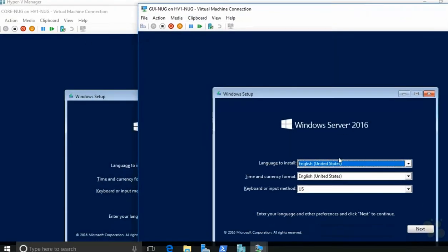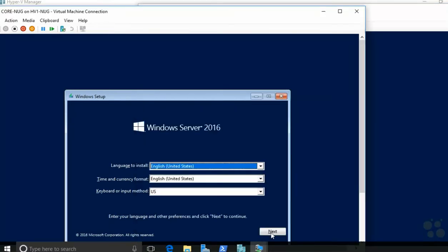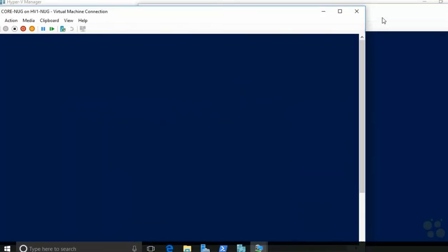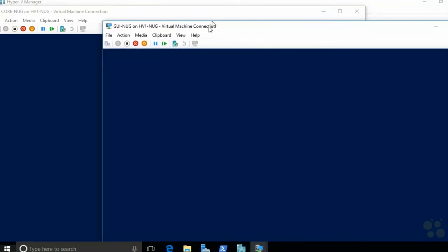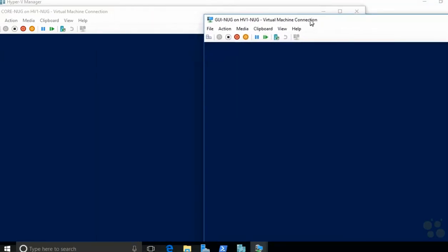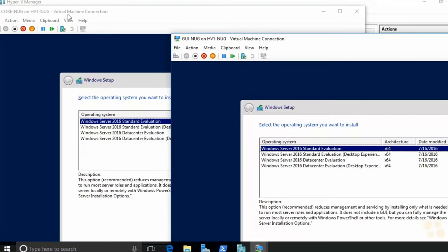So on GUI NUG here, I'm going to go ahead and just hit Next and Install Now. Then we'll flip over to Core NUG. We'll do the same thing. Next, Install Now. You've seen enough installations at this point that I won't need to walk you through it. But I'll rip through this real quick. And then, you know what, a really good test here is we're running GUI NUG, which is much slower installing the desktop experience, on Gen 2. We're installing Core NUG, which is Server Core, much quicker install experience on Gen 1. And the funny thing is these will actually take about the same amount of time to install, which proves that Gen 2 is much faster than Gen 1.